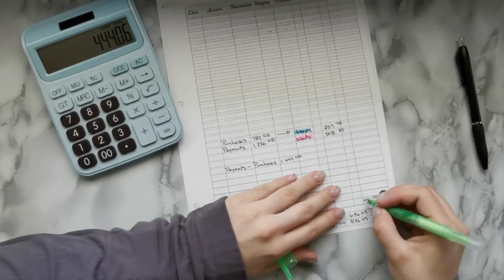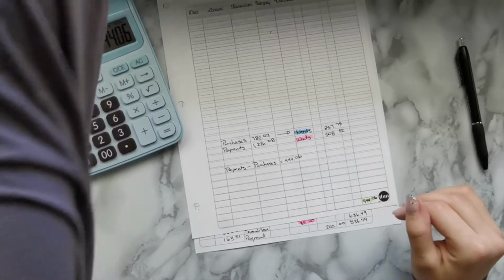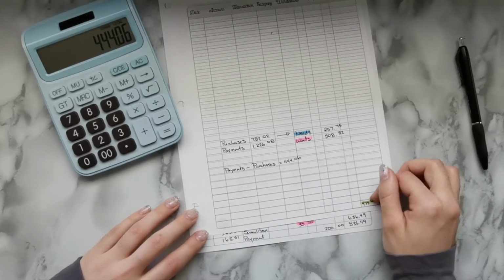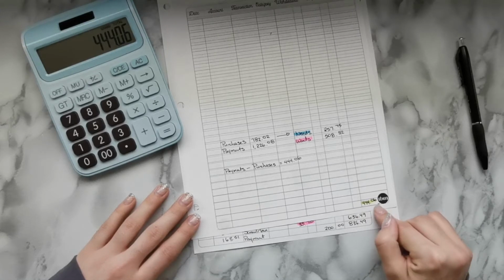And I'm just going to highlight this in green so I know that that was actually a payment. It wasn't a minus. If it was a minus, then I know that my purchases exceeded my payments and I wasn't actually able to put anything towards my card. So it's still nice to see that this is a positive number by quite a bit.